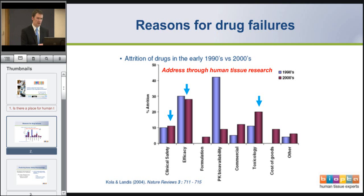So we really believe in using human tissue at the right stage, and we're fortunate in having Bob Coleman here, who is a pioneer in this area, and is saying, look, the current approach doesn't work particularly well, and it seems obvious from this graph. There really should be more done to use human tissue to predict safety and efficacy.